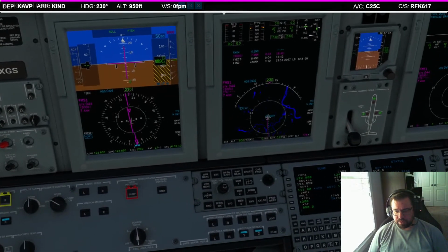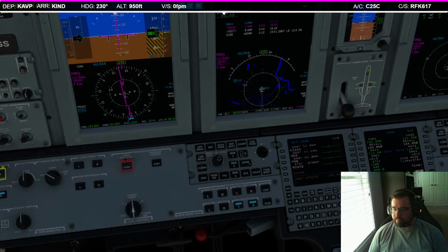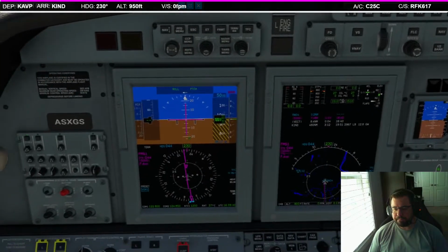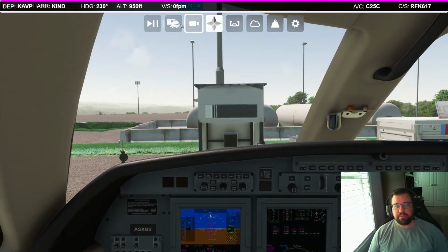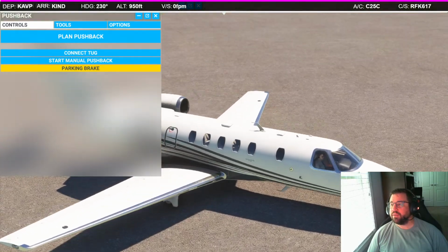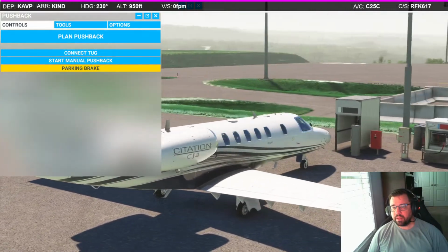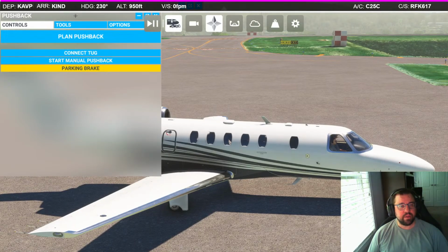Gonna walk around real fast and make sure. Won't be using VNAV today, it looks like, at all. Okay, yeah. Airplane is pretty much configured. Let's go ahead and plan our pushback. Let's look outside behind us here. Runway 4 is going to be to my right. Alright, so kind of back straight toward that hangar. So let's plan our pushback.